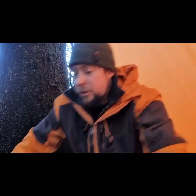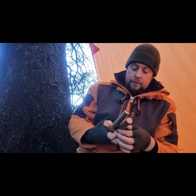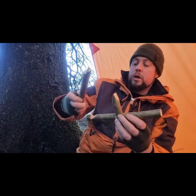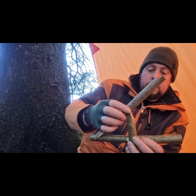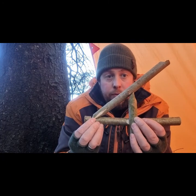Now, the other method we looked at, and I'll bring it over, was the figure 4. Now, what I've not done, I've not set the figure 4 this time, purely because I want to show you, and I've got footage of the trigger activating. So this is our figure 4. It looks like a number 4.